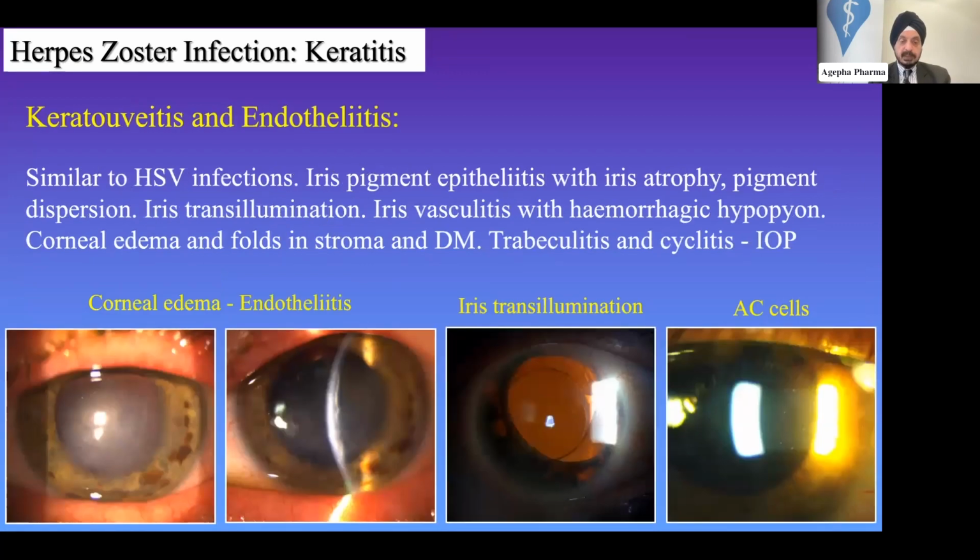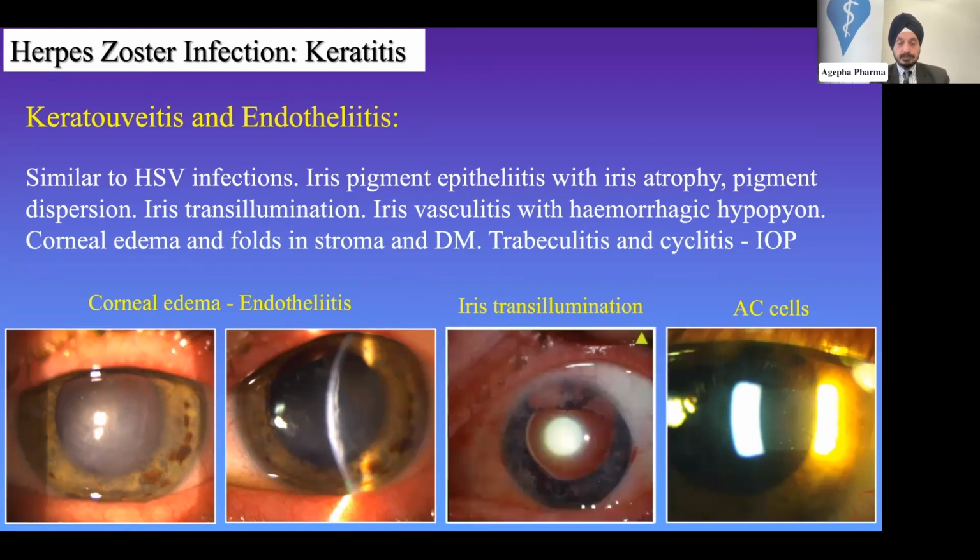Then keratouveitis and endotheliitis, as you can see, sudden corneal edema, corneal decompensation, and here this iris transillumination, as I've shown you before, iris flare and cells and keratic precipitates. All these are features of involvement of the uveal tissue. And here you can see even almost the Descemet's membrane seems to be detaching in an endotheliitis case, and they can affect the angle. You get trabeculitis where the pressure goes up, and you can get ciliary body inflammation. And if the ciliary body inflammation is excessive, cyclitis, the pressure can even go down.